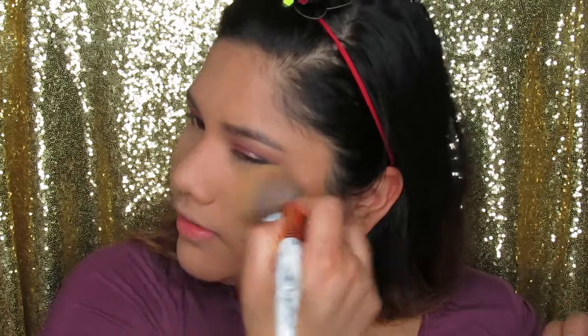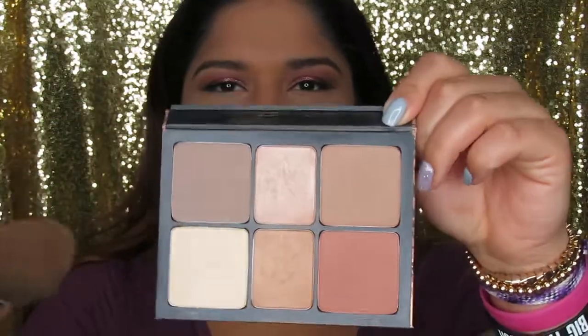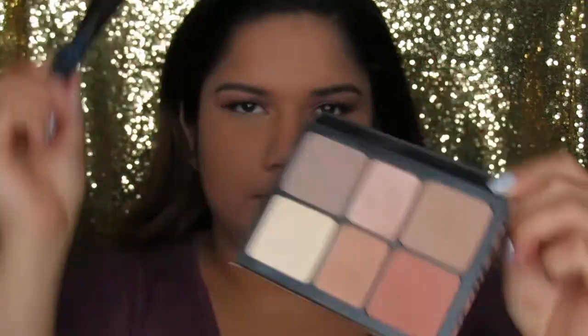I look a little white, but that's fine. I do like to do that, but I also like to, once everything is set, just take off any excess powder. I will contour, but I'm going to powder contour. I'm going to use my favorite one at the moment, which is the Cali Contour by Smashbox. It has everything. I'm going to take this little brush over here, and a mix of this one and this one.